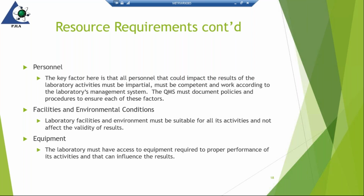And understood in the sense that these factors have an impact on the results of the activities and the testing that is conducted. Another important factor is the equipment. So the lab must have access to equipment that are required to properly perform its activities and conduct the tests or the calibration that they're involved in. And all those tests, equipment that are involved can and do influence the results of the tests. Their calibration, whether it's in or out of calibration, their tolerances, the measurement uncertainty values, etc.